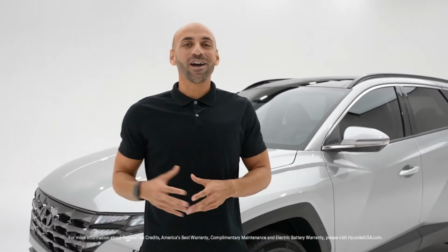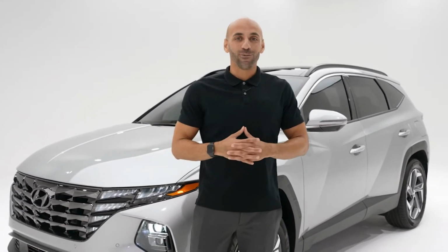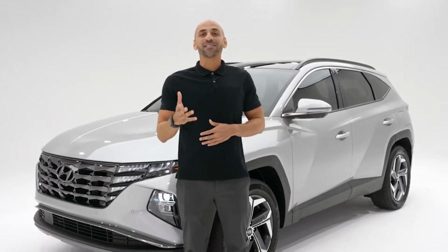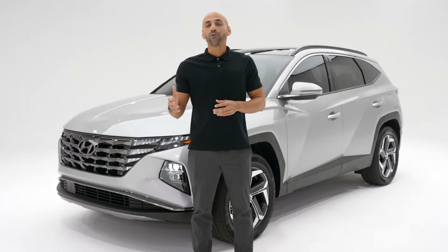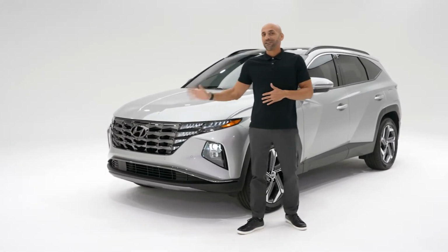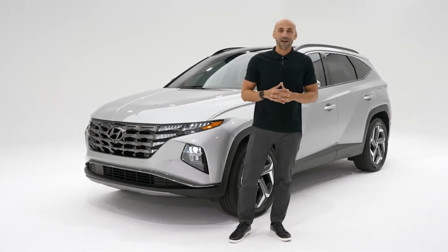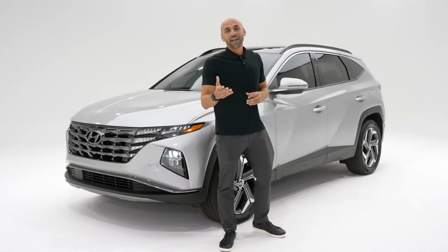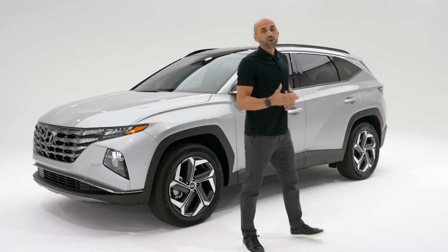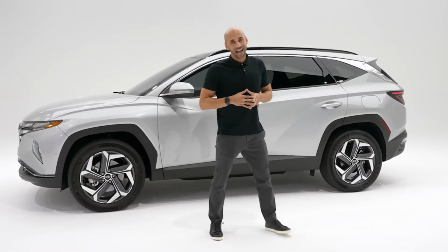A 10-year or 100,000-mile powertrain limited warranty, a 5-year or 60,000-mile new vehicle limited warranty, 5 years unlimited miles of 24-hour roadside assistance, and Hyundai's complimentary maintenance for 3 years or 36,000 miles, whichever comes first. And because it's an electrified vehicle here at Hyundai, it's backed by a 10-year or 100,000-mile electric limited battery warranty. Hyundai cares about quality. That's why we produce our own advanced high-strength steel, which is very strong and very light.